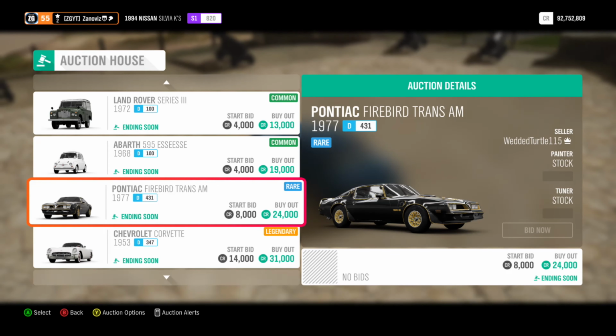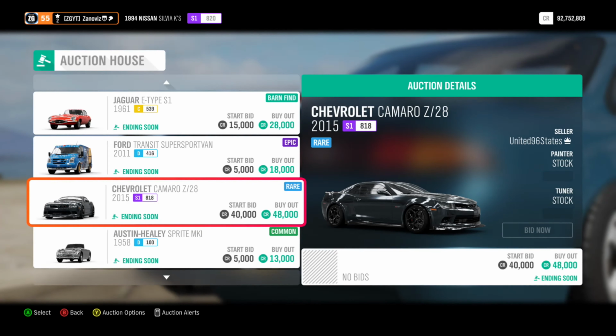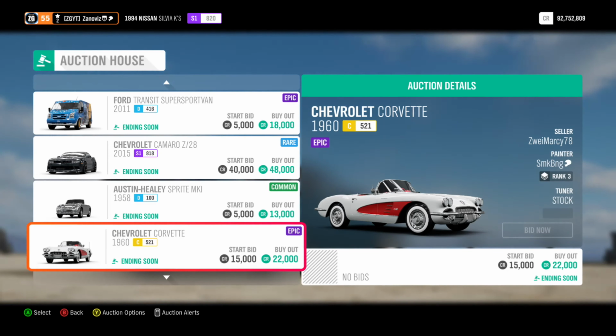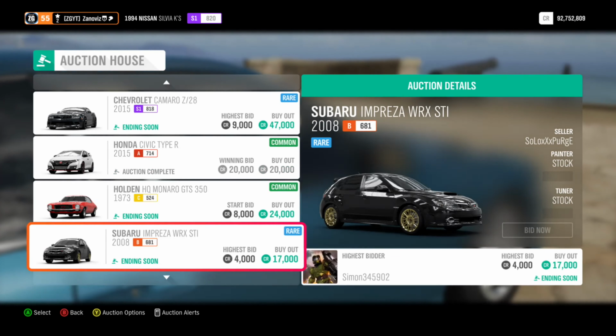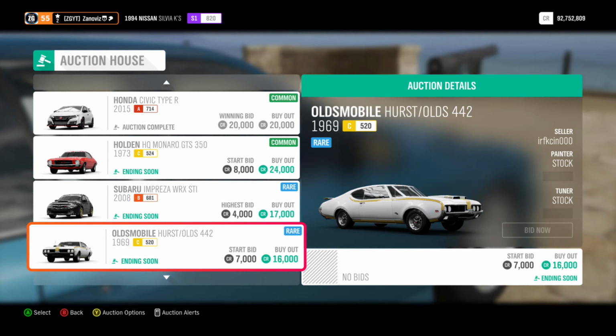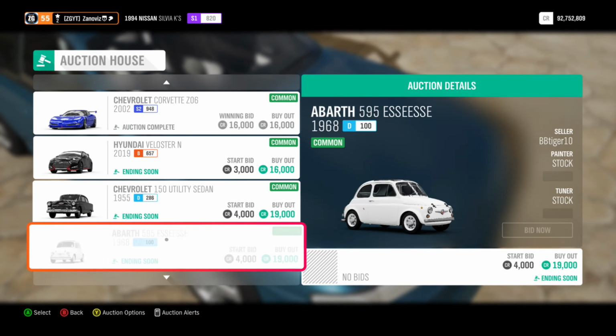A Pontiac Firebird. There's another Z28, $40,000 though. I think that's a little too much there. You see, you got a guy down here, $9,000 for a Camaro Z28. That is still the fastest car we've had so far.